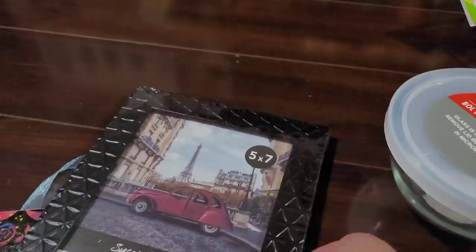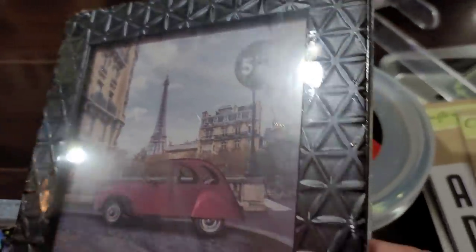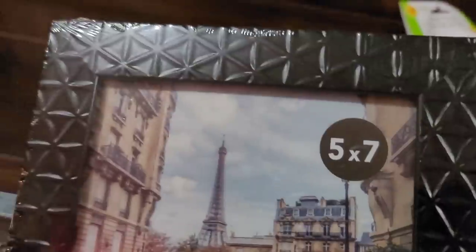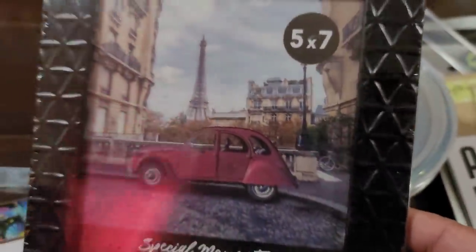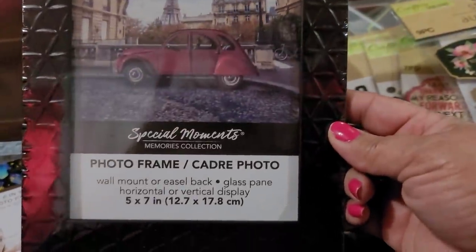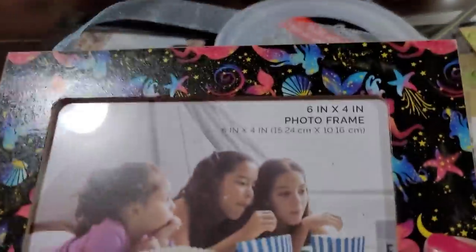And then I found this new 5x7 frame. To me it looks like tire tracks or like shop treads. What do you guys think? And it's 5x7. Super cute.